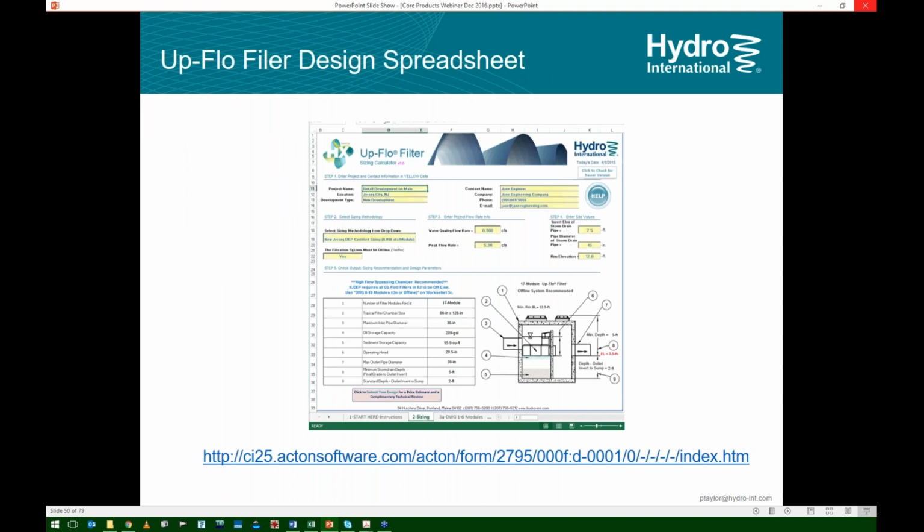We have an Up-Flo design spreadsheet. We're just updating this presently, so within the next week or so you should be able to download the latest version of this, which will have different design options in it for different areas.